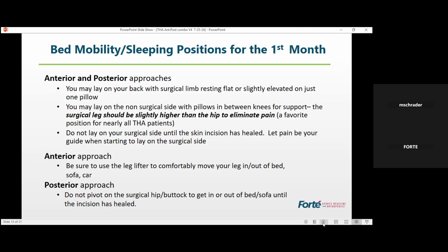We do not want anyone pushing through hard, sharp pain after surgery. If you have a posterior approach where your incision's on that buttock area, the only thing we ask here is that as you get in and out of bed, or you sit up from a laying down position, or you're sitting and you go to lay down, we don't want you to pivot around on that surgical buttock. That way you're not pulling on the incision.